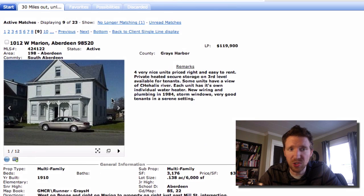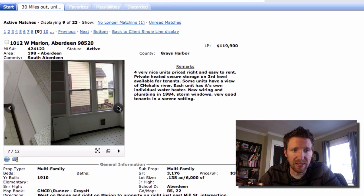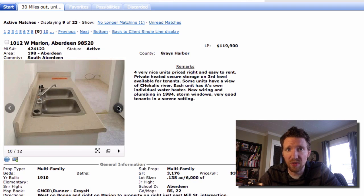I can flip to the pictures. Looks pretty good. Looks like the carpet's pretty nasty. Might need maybe a few thousand in repairs, but we can cover those later if we need to. But right now, let's just look at the numbers.